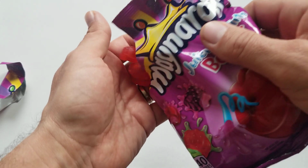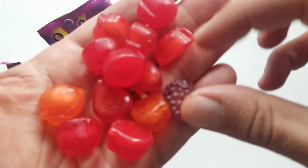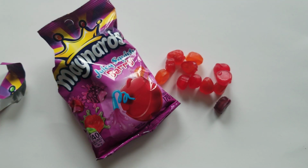But I could smell this, by the way, from outside the bag with the bag closed. Whew! Oh my God, it's such a strong flavor. It's so strong smelling. All right, never had these, like I said. Lots of reds here.